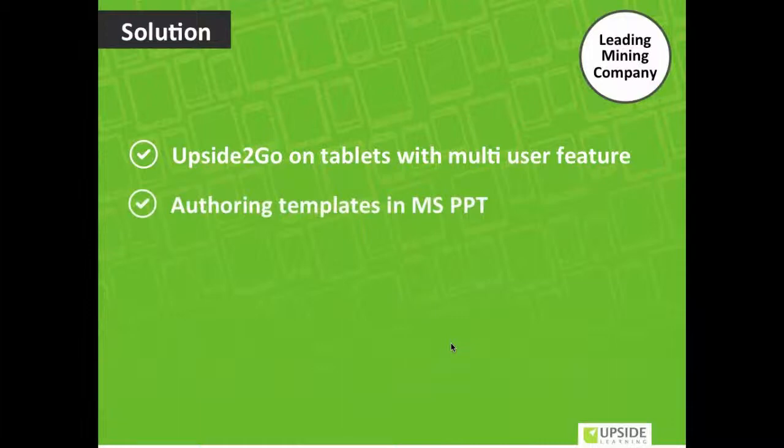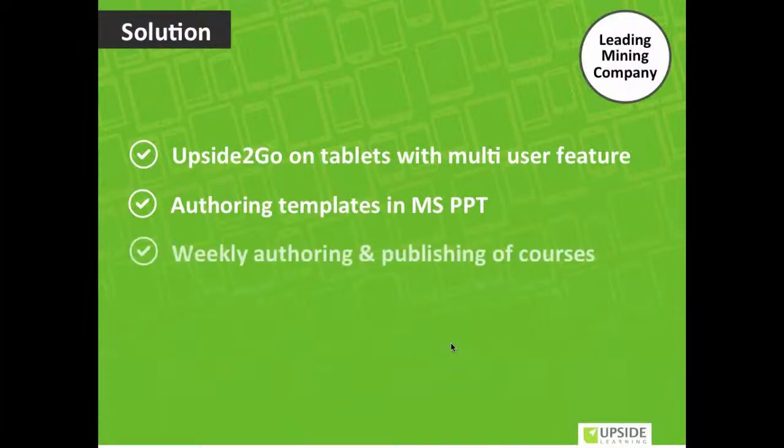Also, because they have been using Microsoft PowerPoint as their authoring tool for their training programs, the way they were conducting the training so far, we would rely on the same thing so that we don't change the workflow much. But we would create authoring templates within MS PowerPoint so that they could be pulled in easily and published into Upside to Go. And of course, the workflow will involve weekly authoring and publishing of courses. They were already authoring those courses, just that they need to be published now to a digital platform.